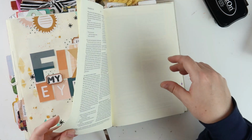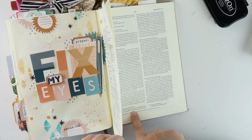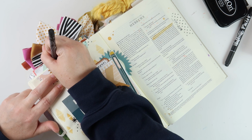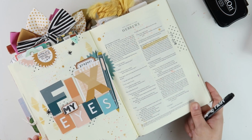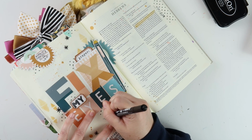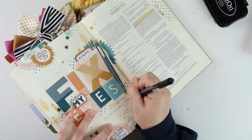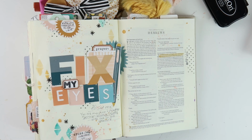And then Hebrews is just a great book to learn more about the one we are to fix our eyes on. And then up towards the top, I'll journal just a little bit more and then write my prayer down here underneath my title. I'm using the Illustrated Faith journaling pen for this part, and then I'm going to go ahead and underline all of it just so that it looks a little neater than it is. And that's going to do it for me.